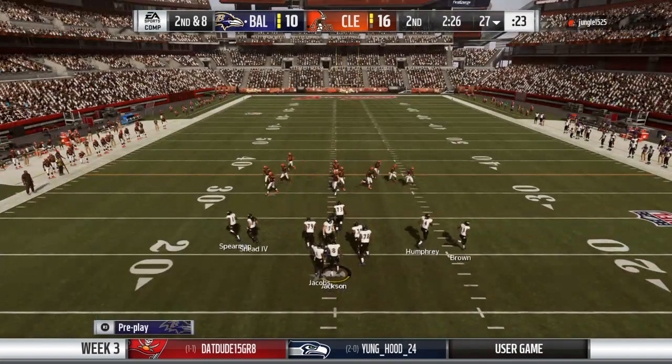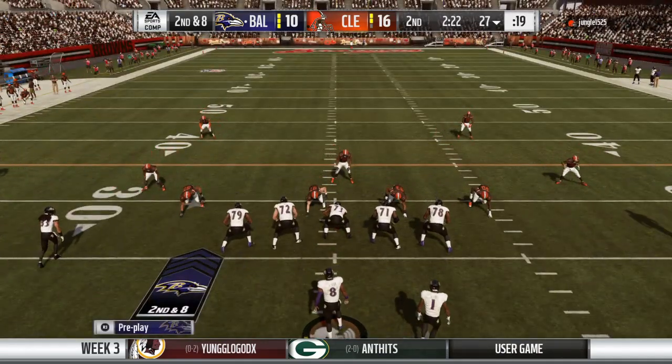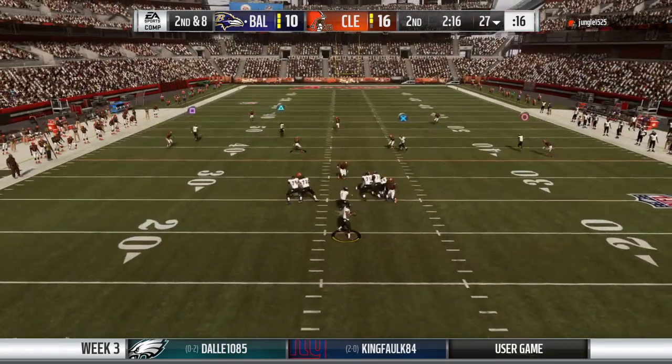They'll break the huddle, come up on 2nd and 8 at the 27-yard line. Now this time he'll look to throw.